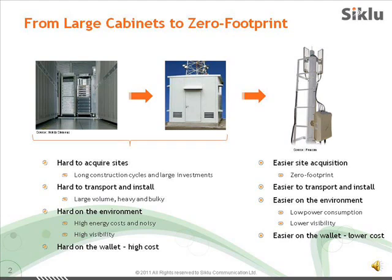The first trend I'd like to talk about is the transition from base stations being large cabinets or shelters to becoming zero footprint, all outdoor base stations. With the base stations being large, site acquisition is both very hard and expensive, and it takes a long time to complete. In addition, once the site is available, transporting and installing the base station is hard due to the bulkiness and weight of the equipment. The large macro cells are not very environmentally friendly, with very high power consumption, noisy, and of course very visible. And the bottom line is that it's very expensive, both from a CapEx and an OpEx point of view.